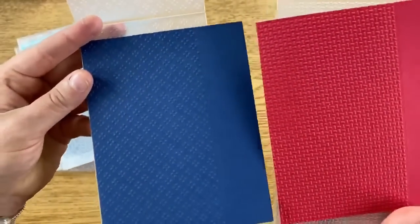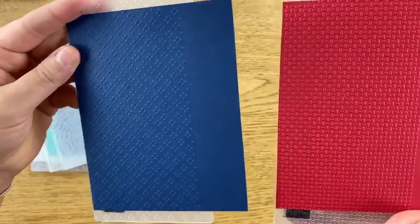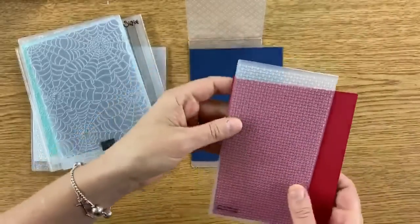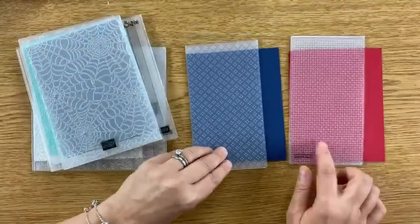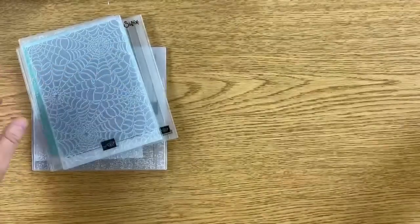And so I think it just does it more justice to show it to you this way. These patterns are stunning. Really, really nice. These are going to go through the mini Stampin' Cut and Emboss machine beautifully. And so I really like that.